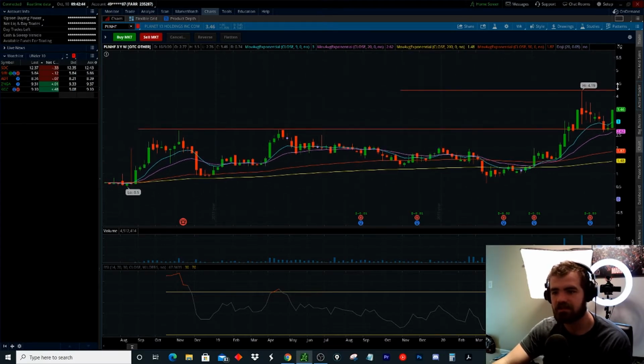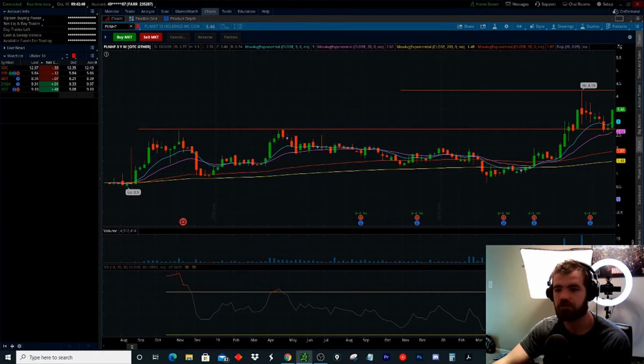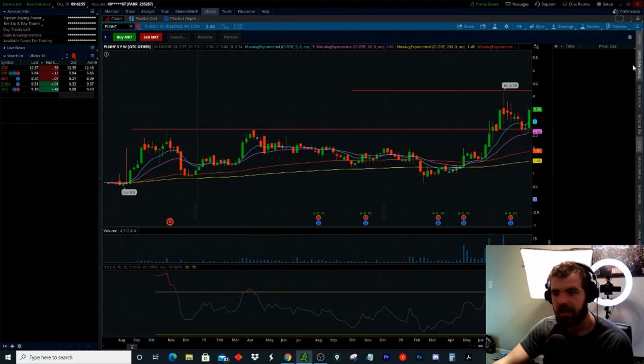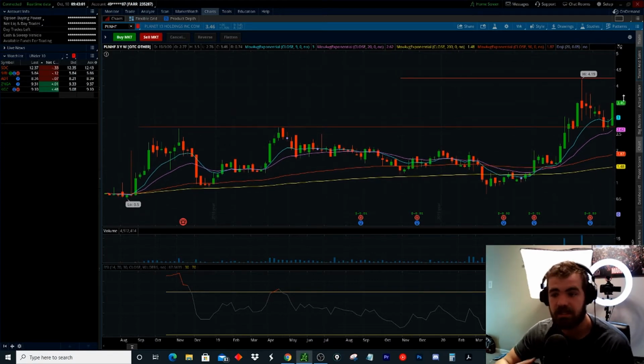So now looking at this stock price, it's pretty volatile. Yes, we do have an upward trend, which I look for, but honestly, the stock price is moving too much for me. And I could be completely wrong in saying this, but I don't think that this would be a smart investment for me at this price point right now.